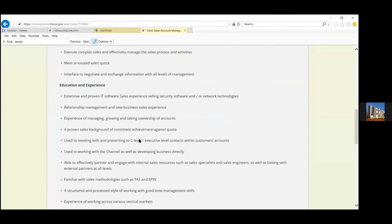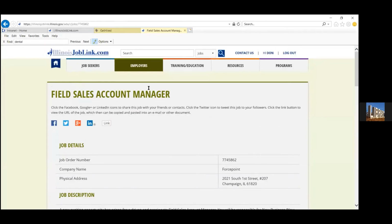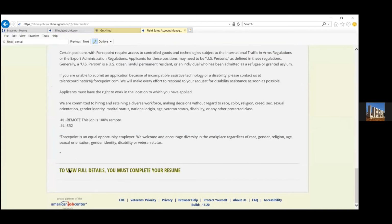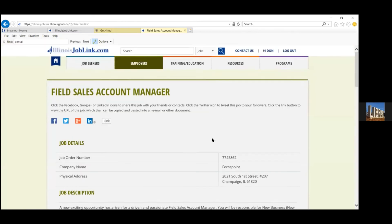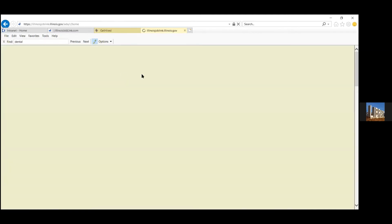That way you can then go back and reset your password by email if you don't remember it. So this took me right to the job order that I looked at before I logged into the system. But I have an issue here. To view full details, you must complete your resume. So before I can actually see the job order, I have to complete my resume. So I'm going to go to the top left, to this little home page, which will bring me to the home page.